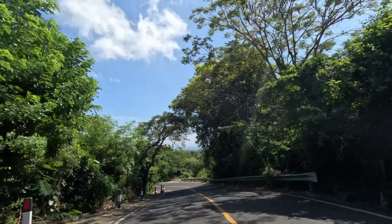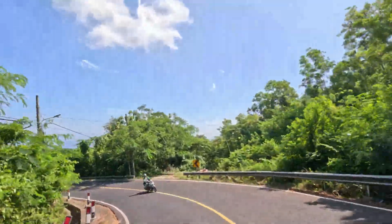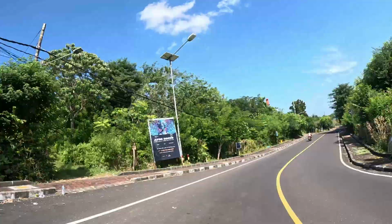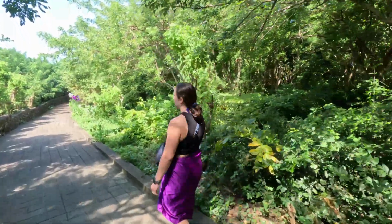We got back on the scooter and we went to Uluwatu Temple. Yeah. So it is a 1,000 Indonesian rupiah entry fee just to get your scooter there. It's more for a car. And then once you're in there, it is a 50,000 Indonesian rupiah per person ticket to get into the temple. You have to put on a little sarong they give you because it's a holy site. It's beautiful. It's like, I want to say, a national botanical garden or something.